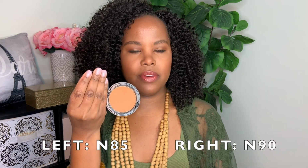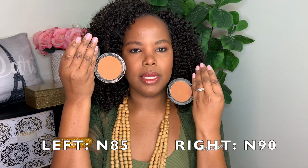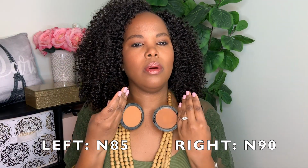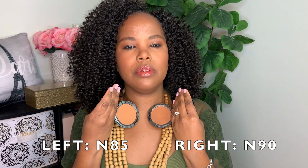I also use the N85 color when I get a little cool, you know, like a little lighter in the wintertime. So putting these up to my chest, you can see that these are pretty close to my complexion, and when I put them on my face, which is a little lighter than my body, it all kind of comes together very nicely.